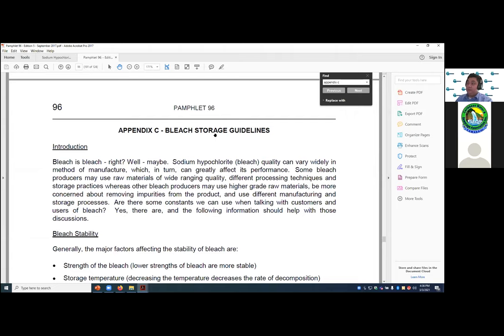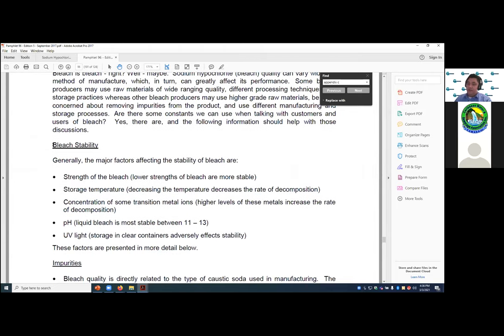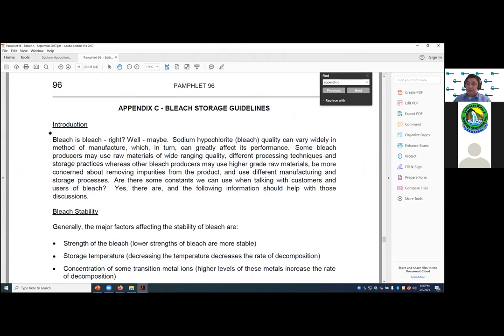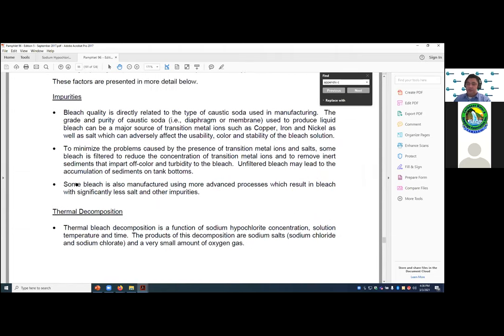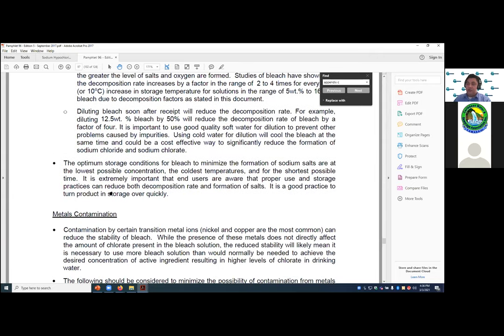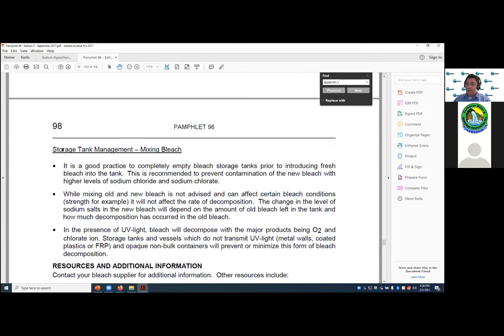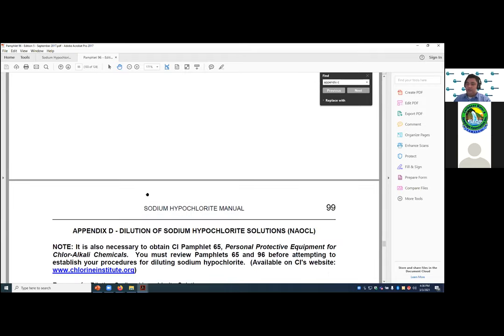This is appendix C, bleach storage guidelines. It starts with an introduction, so this could be a standalone document. You can take it from this document and have it as a standalone document, because it starts with a very basic introduction, bleach is bleach, and then bleach stability, impurities, thermal decomposition, metal contamination, which Earl talked about, storage tank management, resources, and additional information.